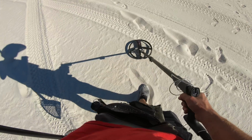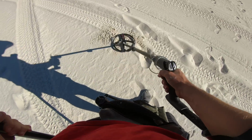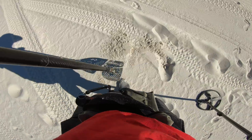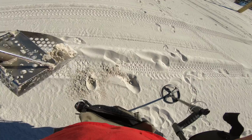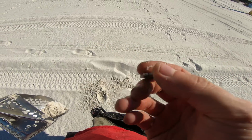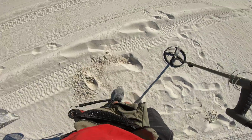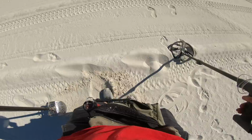Squeaker Central right here. No clue because I have it in pinpoint, so I think it's another coin right there. That one's a nickel. 2022, already looking like he's 1900s, but all right, we might be in a small coin patch here.